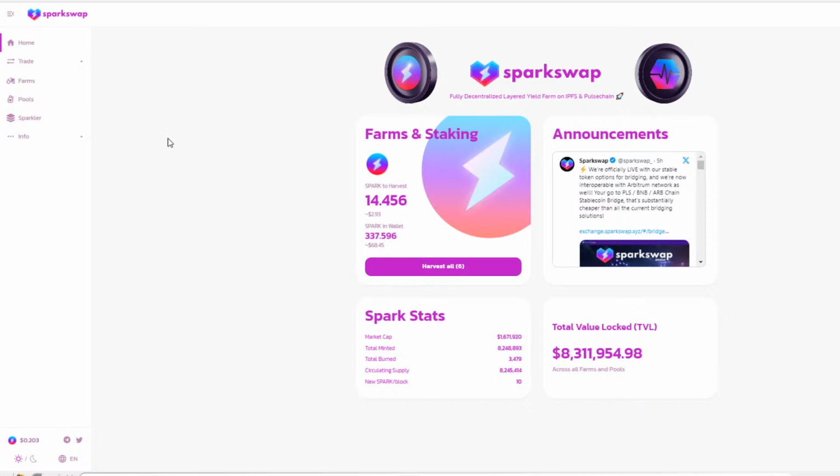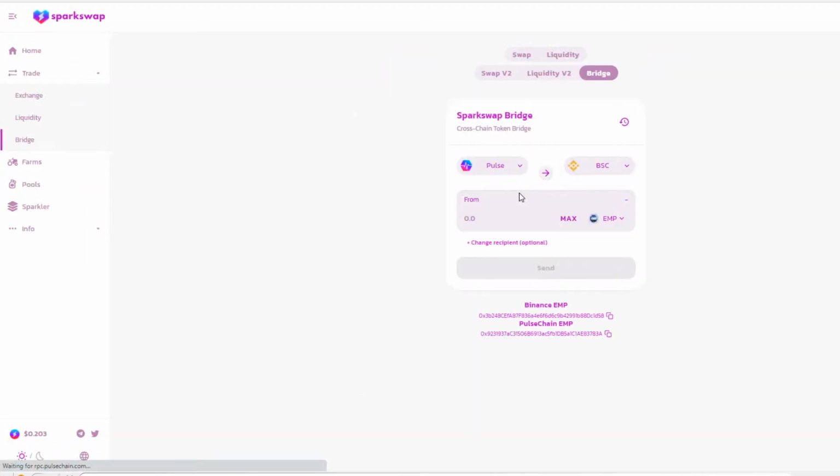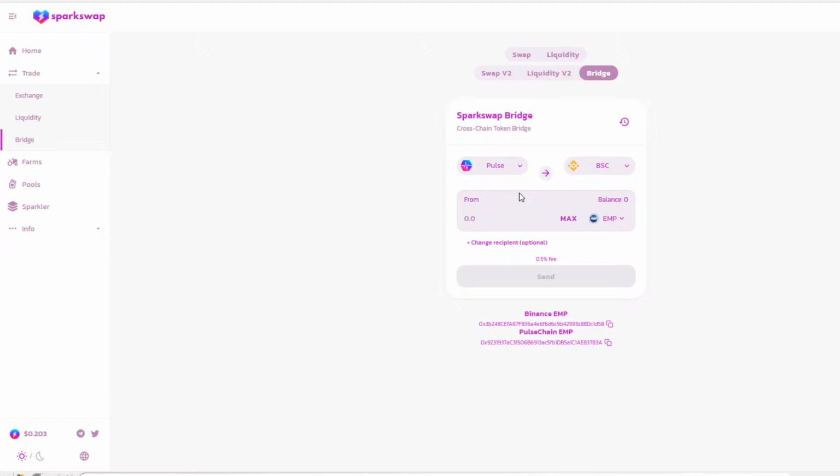But all right. How do we bridge? We'll talk a lot more about why this is important in a minute, but I wanted to show everybody how to do it first. You'll go over here, go to trade, then go down to bridge. Make sure that you are on the bridge tab right here.